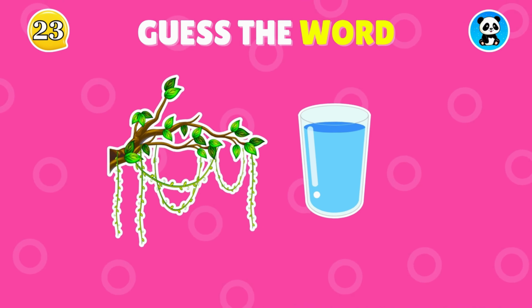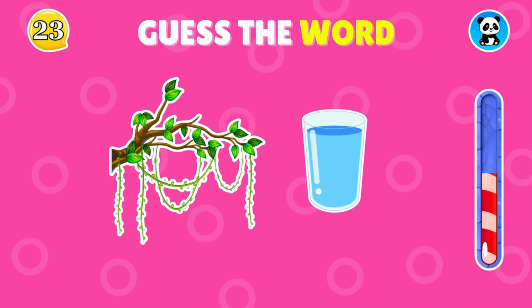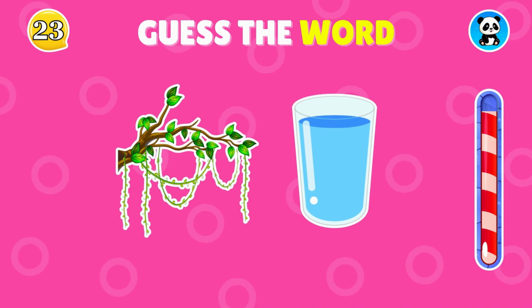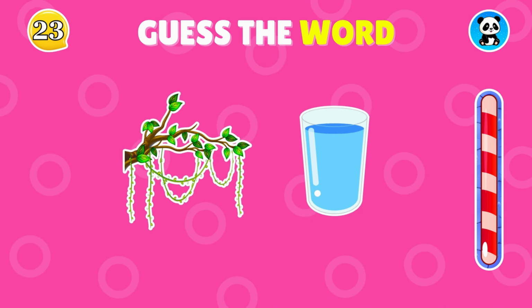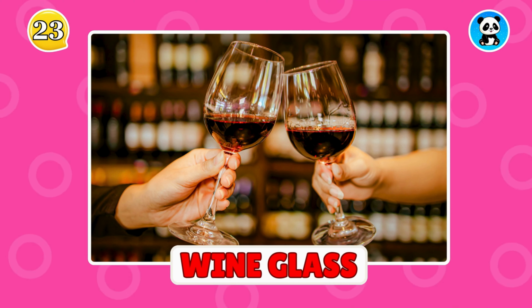Can you guess the word by these two emojis? You're right. That's wine glass.